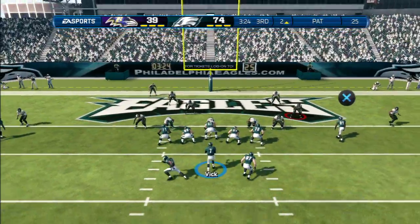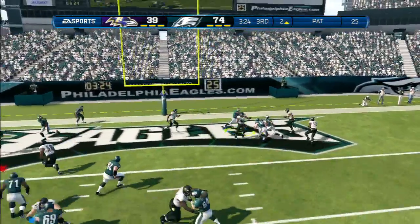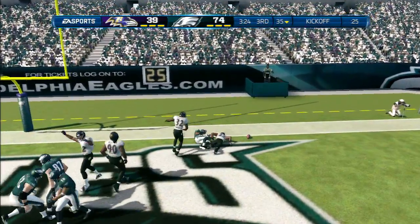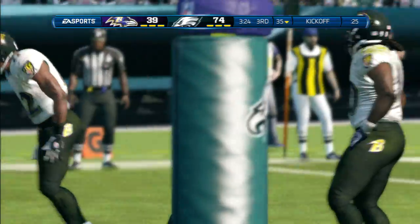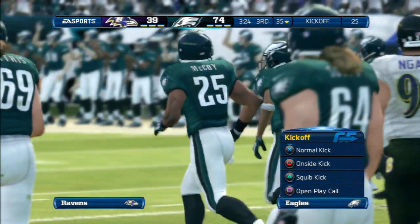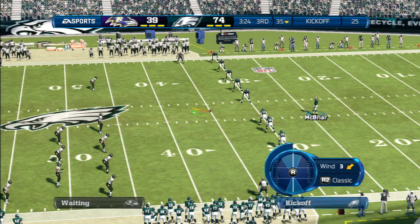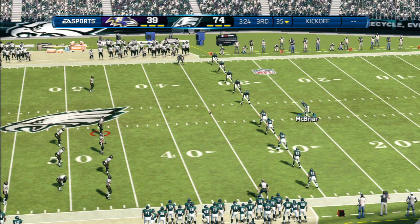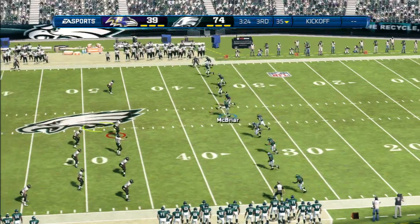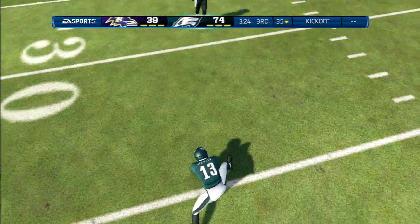Well, this works out about 40% of the time if you look back on history, and they'll go for that two-point conversion. That hurts. The two-point try is denied. Eagles getting set for the kickoff. This kick will stay on the ground, avoiding a big return.